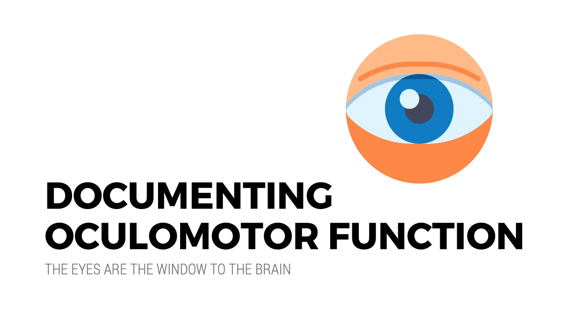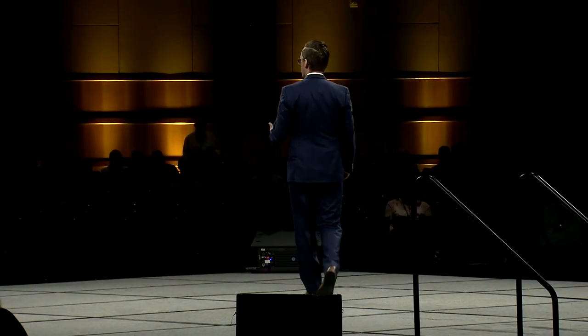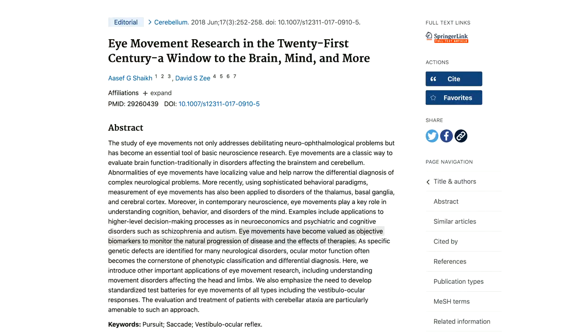So we're going to document ocular motor function. The eyes are the window to the brain. Okay, we used to say the eyes are the window of the soul, but we know the soul exists inside the brain. Basically, you can get a lot of information just looking at someone's eyes about how their brain is functioning. Here's a paper from a journal called Cerebellum. Once again, very high impact factor journal, 2018. The title is Eye Movement Research in the 21st Century, A Window to the Brain, Mind, and More. And basically, the conclusion was that by looking at eye movements, you can deduce a whole lot about people's brains simply because there are six muscles that move the eyes, and the entire brain controls those six muscles.